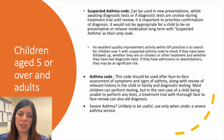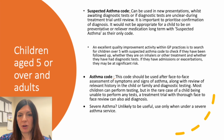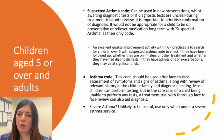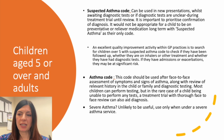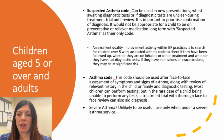In children aged over 5 and adults, we still use the suspected asthma code, but it's used slightly differently. So whereas with under 5, you may have that code on for several years, whilst you wait for them to become old enough to be able to participate in the diagnostic testing, with children aged over 5 or adults, we would expect that the suspected asthma code would be a much shorter term code, and that would be used in new presentations or whilst awaiting diagnostic testing, or if the diagnostic tests are unclear.